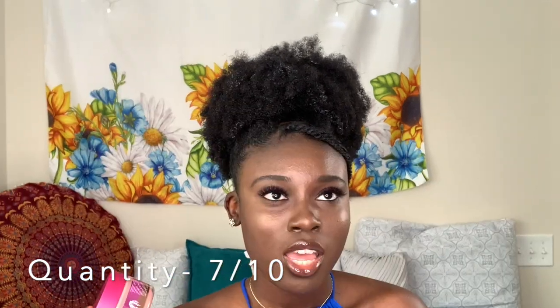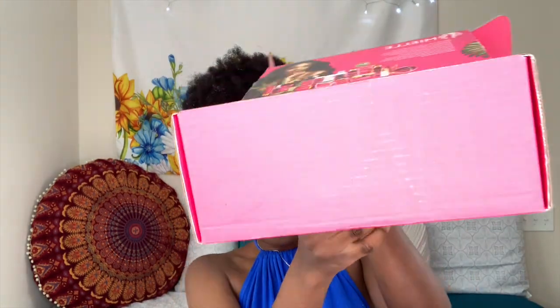In terms of the quantity, I would give this a 7 because it's not a lot. It's not a lot of the product in these tiny bottles, because I actually thought I was gonna receive a bigger box. This is the box that I received from them. It's not the biggest, quite honestly, and I'm not complaining about the amount that's in there, because again, quality over quantity.